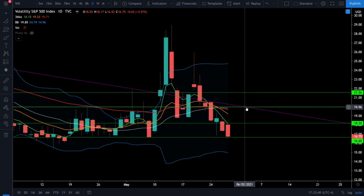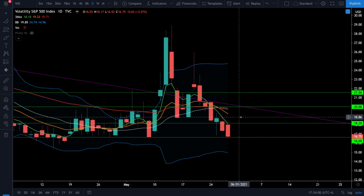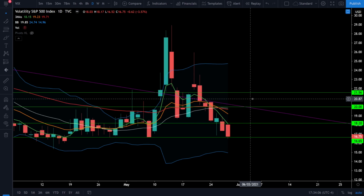Even if we do see a volatility spike from here, we still are well below 18.2 and that $20 resistance level. Remember, the VIX needs to get over 20 to signal a deeper stock market correction. Even if we see a VIX spike in the 18 to 19s, that's just a normal pullback and it's nothing to worry about. It's not until the VIX gets over 20 and we see deep selling that we need to worry about a deeper correction.